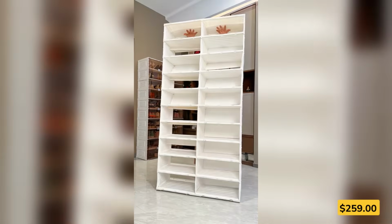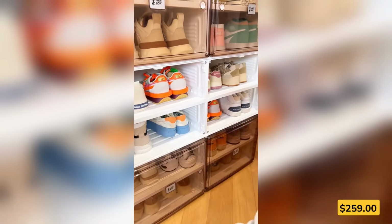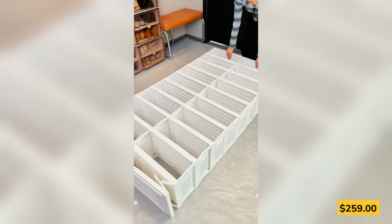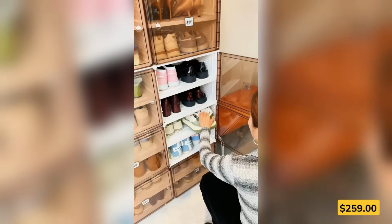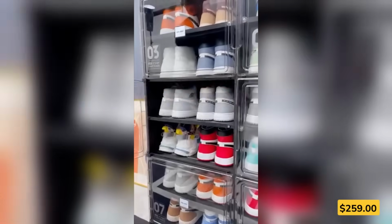Say goodbye to piles of shoes at the door. This stackable organizer keeps sneakers, heels, and everyday pairs neatly stored behind clear magnetic doors. The foldable design sets up in minutes and can be rearranged into different shapes to fit your space. Each tier is sturdy enough to handle plenty of weight, and the clear fronts make it easy to grab what you need. A smart way to keep entryways and closets clutter-free.